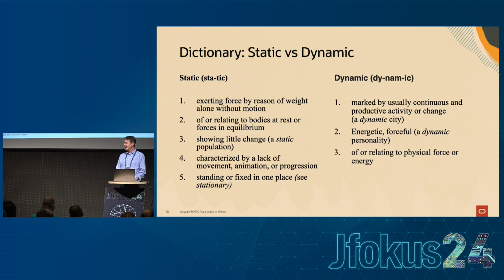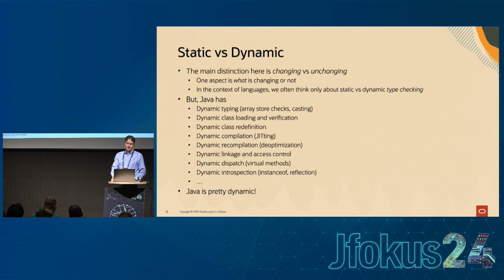So this gives a certain dissonance. And when we smell a dissonance, it's always good to go to the dictionary and see what we mean by static and dynamic. So we have static like this: remain stationary, no inertia, no movement, doesn't change. And dynamic, on the other hand, is the opposite: moving around, highly energetic, a lot of inertia, it's changing. So maybe it's better to talk about what is changing and what is not changing.